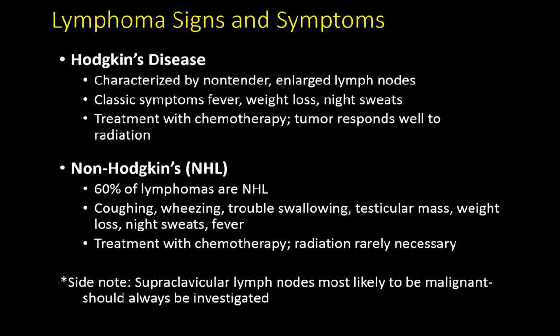The signs and symptoms of lymphoma in Hodgkin's disease is characterized by non-tender and large lymph nodes. The classic symptoms, which are actually only seen in about 30% of cases, but these are the classic symptoms of Hodgkin's disease, are fever, weight loss, and night sweats. It's unexplained weight loss of greater than 10% within a 6-month period, and unexplained fevers greater than 100.6 degrees. And these night sweats are not just, like, we have too many covers, sweating a little bit in bed. Like, these are drenching, like, get out of bed, change your sheets type of night sweats.